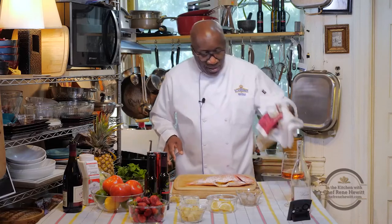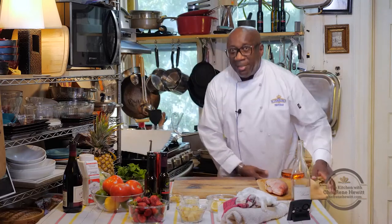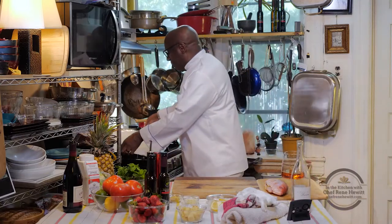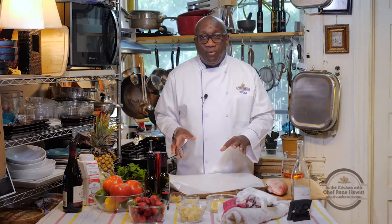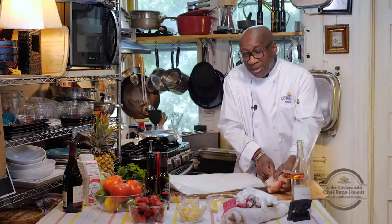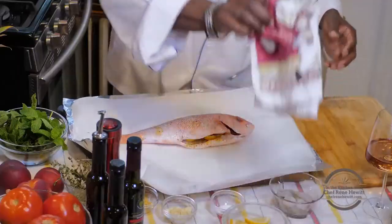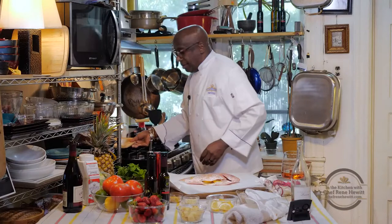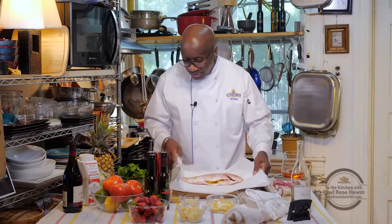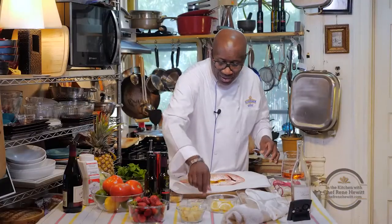Now, let me try and organize myself. You know me and being organized. Sometimes I can be a mess, right? Here it is. Now I'm using the extra large aluminum foil. That's left up to you. You can use the smaller. This is a big piece of fish. Look at that. Let me do this, take this. Wow, look at this. A beauty. Okay, so let's get started.